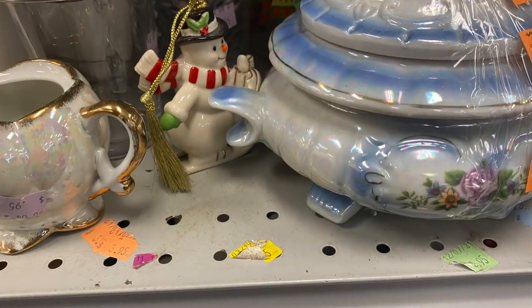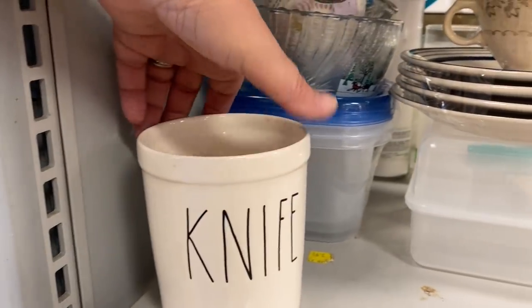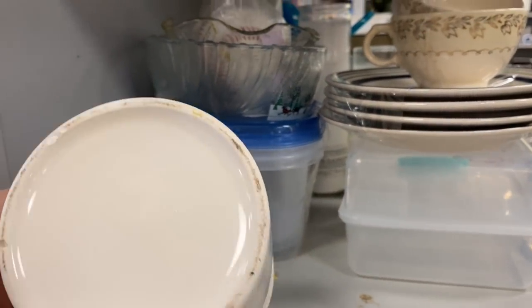I thought I was recording here. Instead, I just snapped a picture of that cute little snowman, and this looks like it should be redone, but it's not.